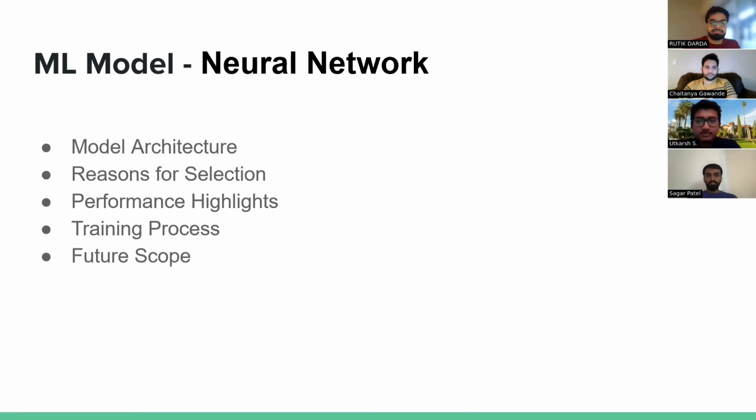Reason for selection: the neural network was selected for its superior capabilities to model complex and non-linear relationships inherent in job recommendation systems. Its flexibility allows us to easily scale the model and make adjustments based on evolving requirements, making it a robust choice for our system. Performance highlights: in our testing phase, the neural network achieved an accuracy of around 75%, which was significantly higher than the other models we explored.